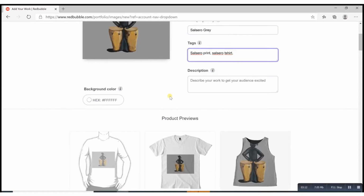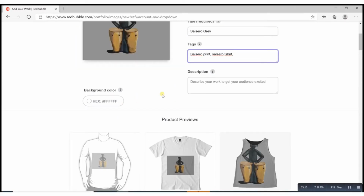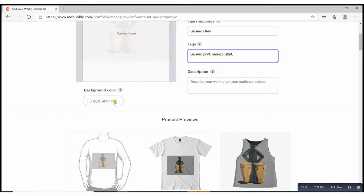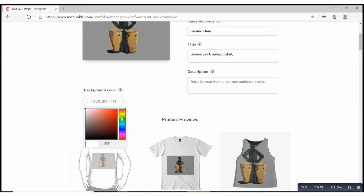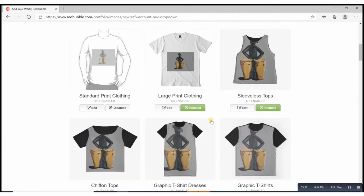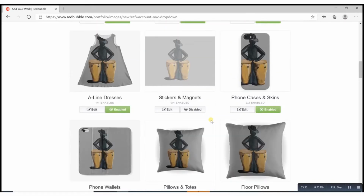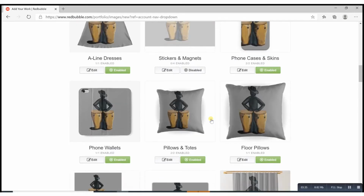And here, if this image was a PNG image, then I can go up here and choose a color to put in the background, and it will do it for all of them. So here now it shows your image on all the various products that are available. Of course, some images do not work for everything.